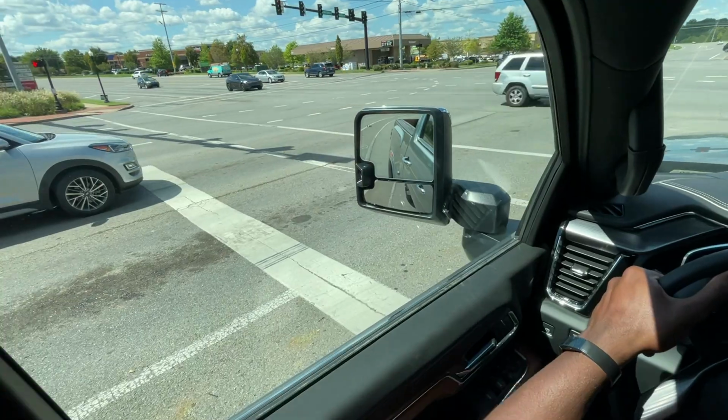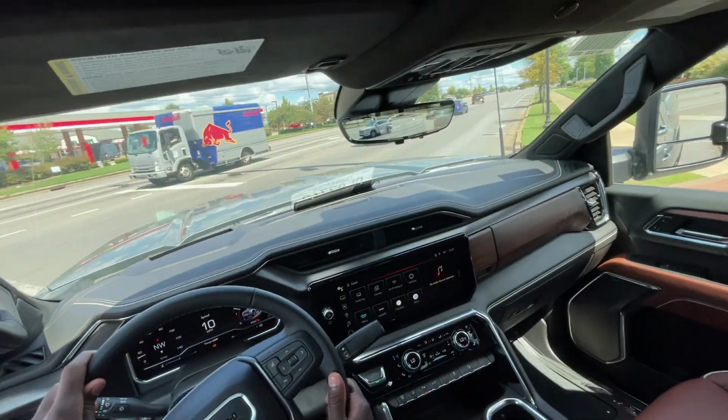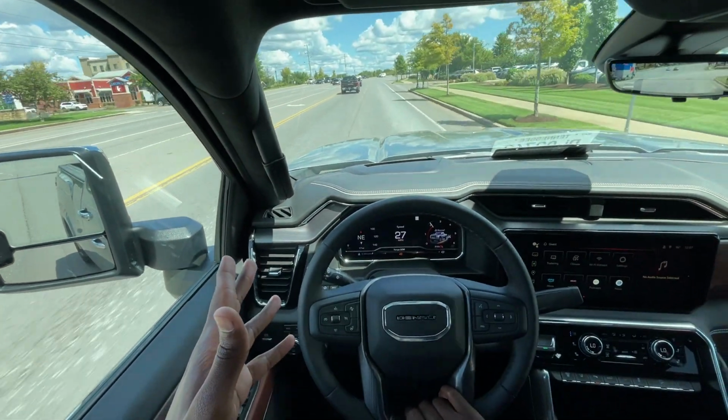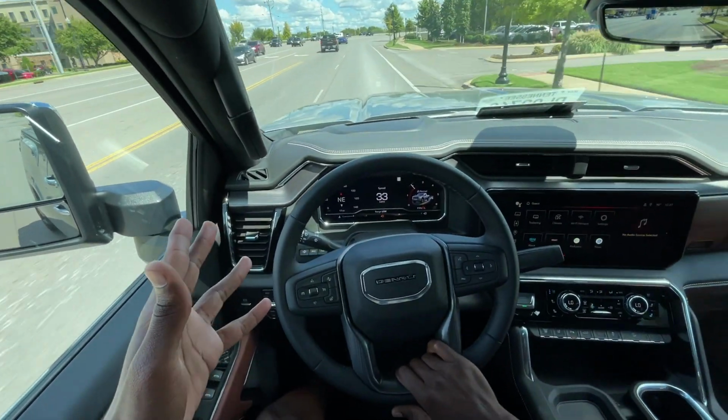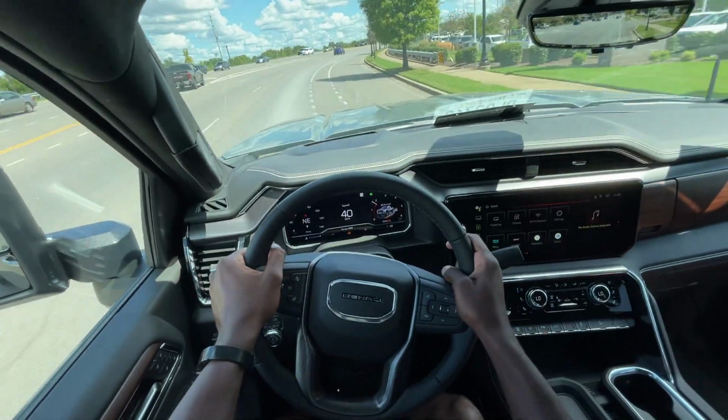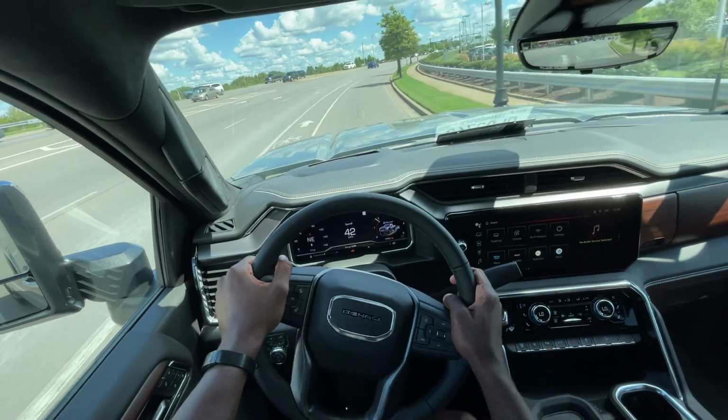Again, it'd be a heavy duty truck. And I do like that you have the different drive modes. You could do normal and then off-road, especially for a job site or something like that. It's a little rough, you have that.